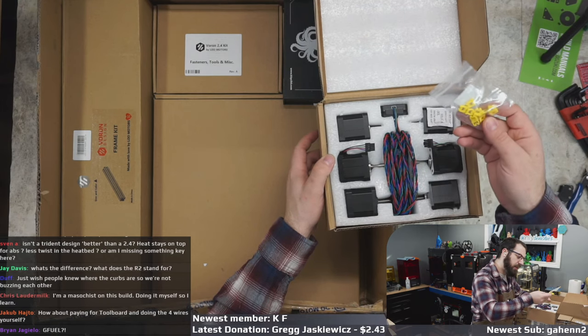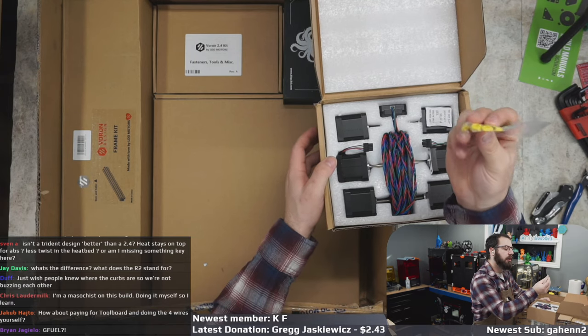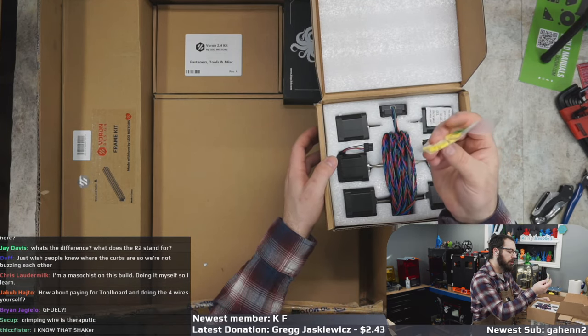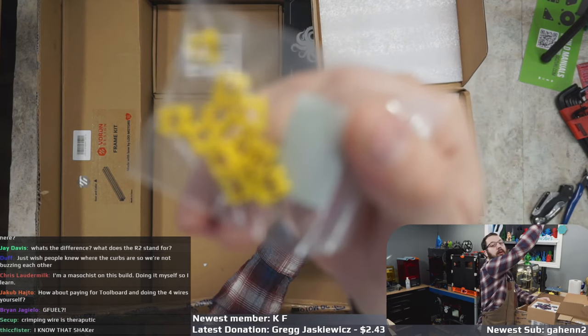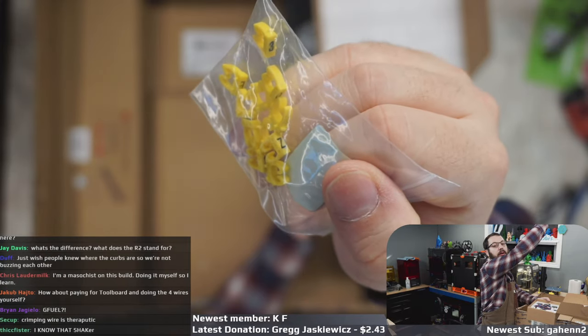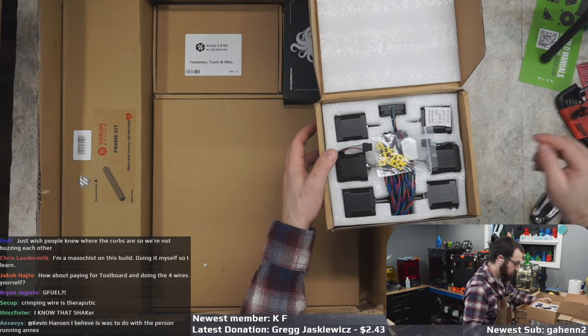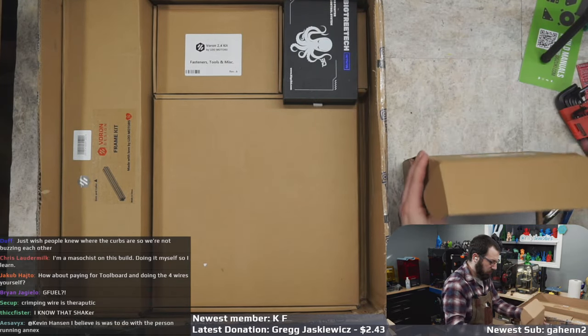And then we got these little clippy things. Oh, cool. That's nice. They're little wire clips that have labels on them. So you could stick them on your motors' cable so you know which one is which when you actually put them into the machine. So they got like A, B, E, Z. Oh, that's cool. And they're LDO motors, so they're good.